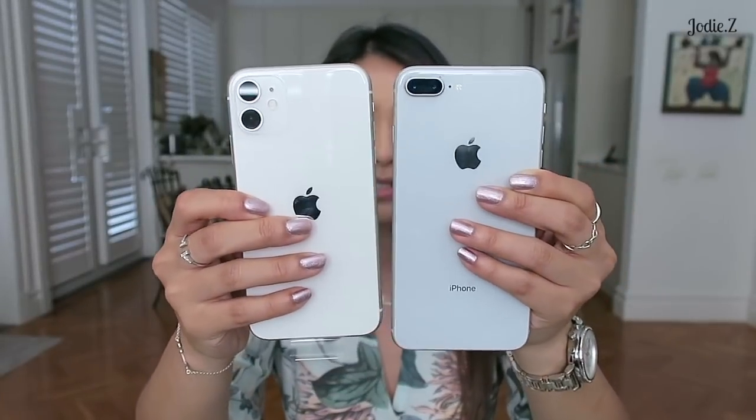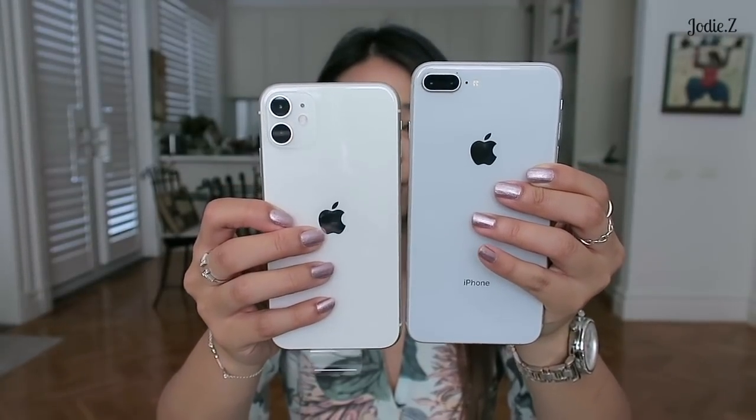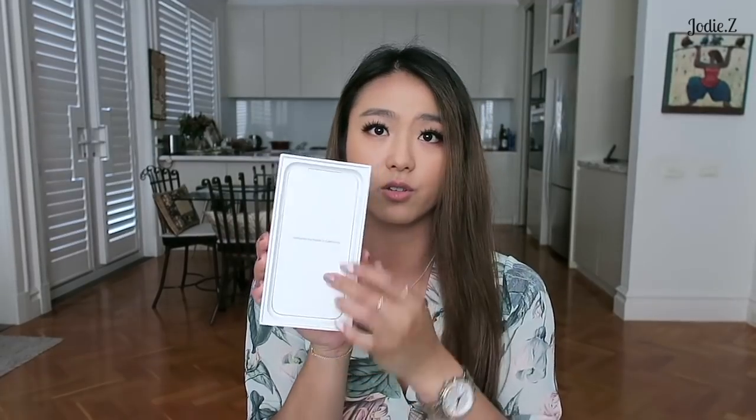For sizing comparison, this is the 8 Plus and this is the 11, not the Plus version. They're almost the same size, so I'm pretty happy with that, considering the screen is actually a bit bigger on the 11, so I feel like it's going to be pretty useful. So you've got your instructions, and do they still do stickers? Is Apple still? Oh, they do.